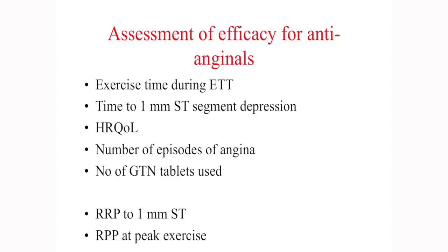Then other points that are important are time to 1 millimeter of ST segment depression. From a speculative point of view, probably time to 1 millimeter of ST segment depression is more important in terms of mode of action of the drug. But from a regulatory point of view, total exercise is more important.